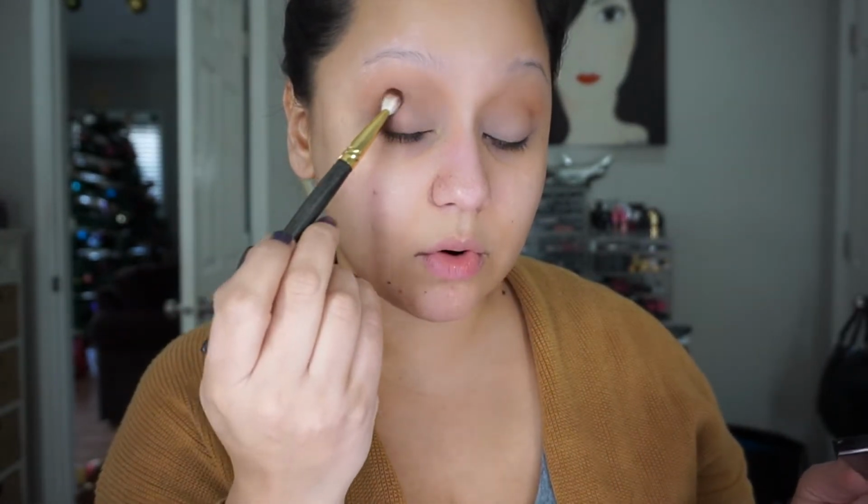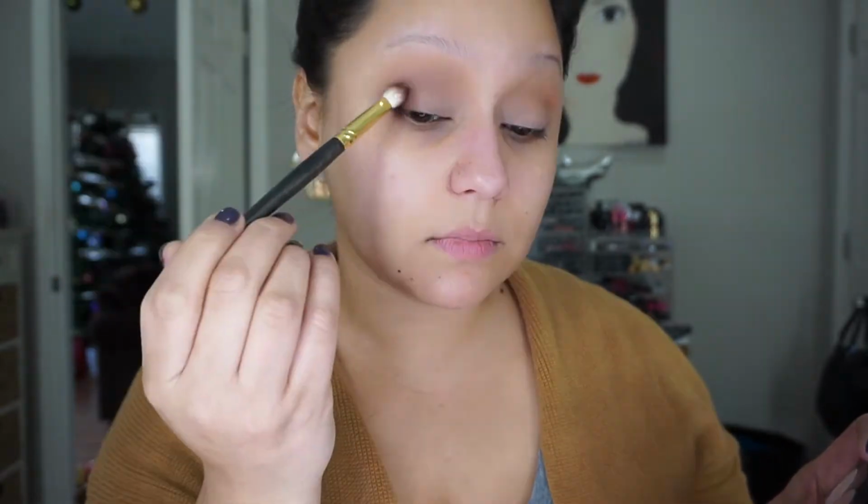And I'm going to take this blending brush and I'm just going to blend the crease again, just because we did bring that dark shade into the crease on the outer corner. And so I just don't want it to look like it's just sitting there, so I'm blending that out so that it's very sheer. And again, I'm gonna take some more of the dark shade and just push it into the outer corner until I get the intensity that I want. I'm gonna do the same thing to the other eye and then I'll be right back.